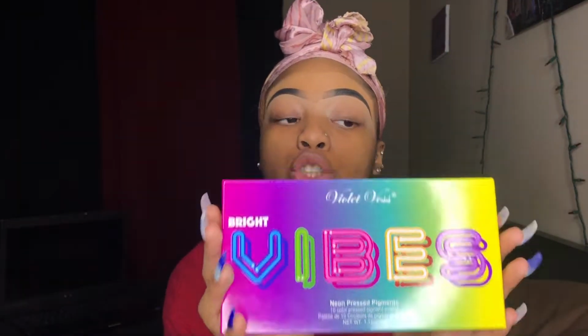So I haven't heard of this brand, but I've swatched the colors, and they're beautiful. They're nice and pigmented. It's a pressed pigment palette, so it better be pigmented. So I'm gonna open it and show you guys the colors. I also might use this today. Like I said, I don't know what look I'm gonna do yet, so I might use both palettes today.